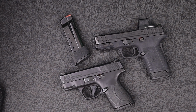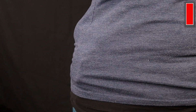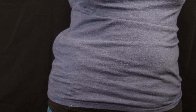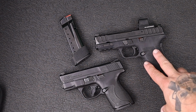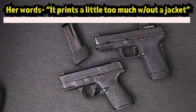So I know Miss Techshot, when she tries to carry something like this inside the waistband, it's a little bit too much for her. When she does it outside the waistband or open carry, she can get away with it, obviously. At that point, it doesn't really matter. So I guess it just depends on you and your body type. I wanted to bring Miss Techshot into this because she has to be a little bit more aware because she wears tighter clothing and all that kind of stuff as well. And I believe that this is just a little bit too big for her to carry inside the waistband.